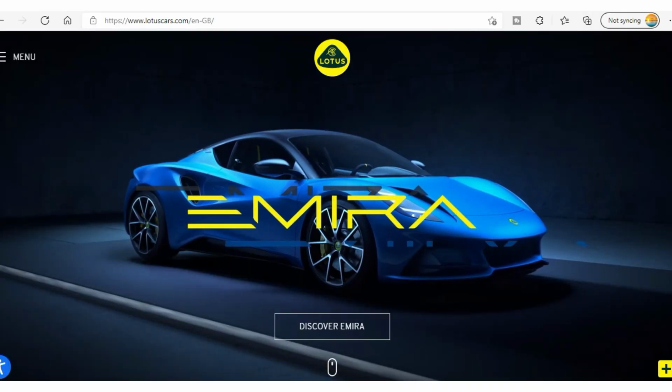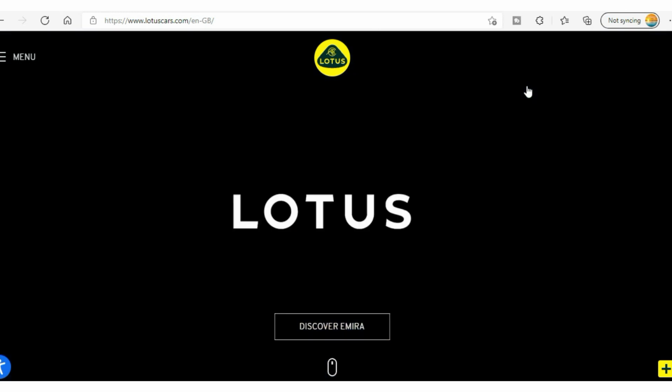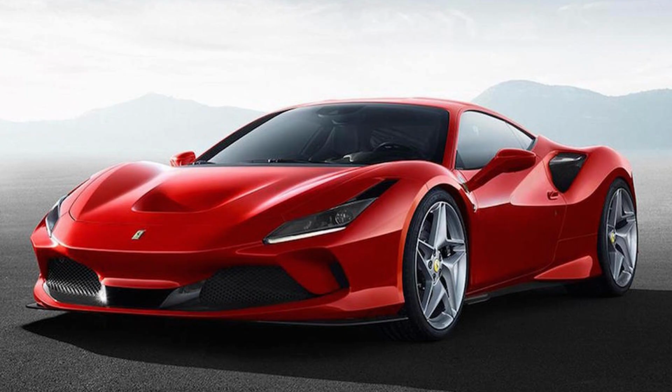So the last one that I've found that is a brand that I wouldn't usually go towards, is not something I've really ever been attracted to beforehand, is Lotus. Now, if we hit the Lotus website, you'll find that the first thing that comes up there on the homepage now is this new Emira. Now, as we scroll through those images that have popped up there on the rotation, I do think that car looks very Ferrari-ish in its design.